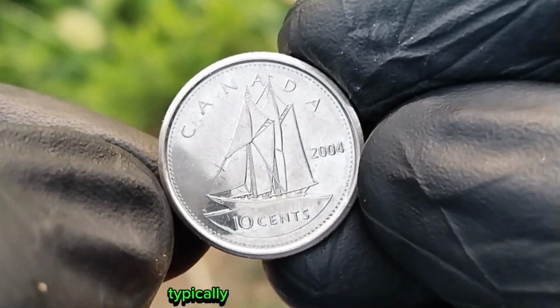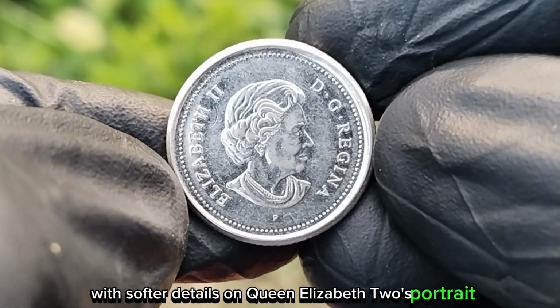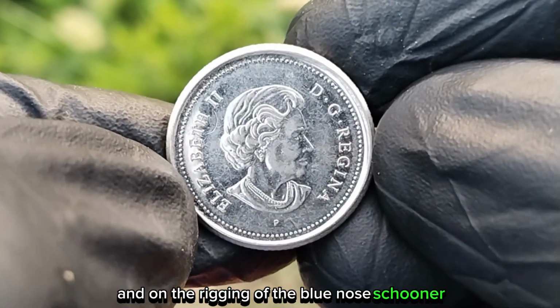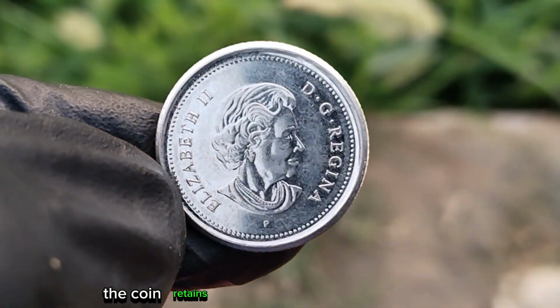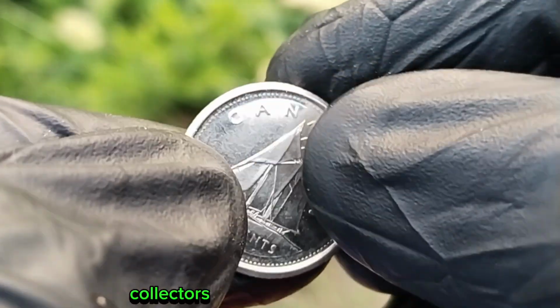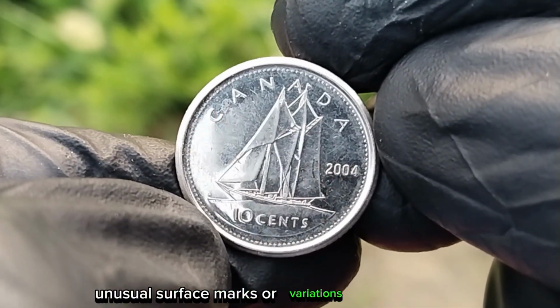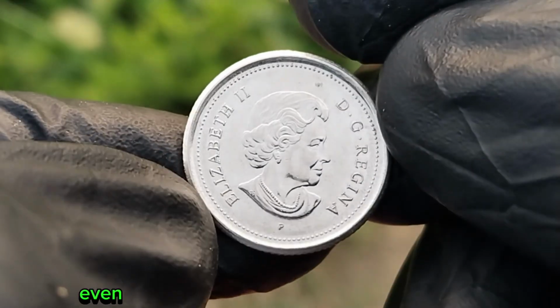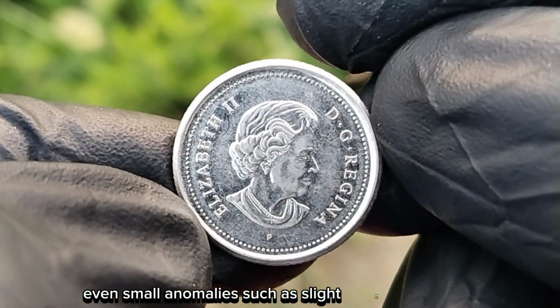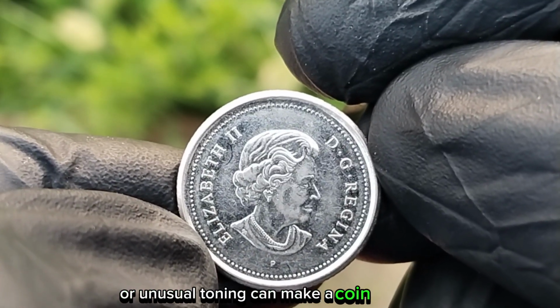The 2004 P dime in circulated condition typically shows moderate wear, with softer details on Queen Elizabeth II's portrait and on the rigging of the Bluenose schooner. Despite this wear, the coin retains its recognizable design elements and overall charm. Collectors often look for minor die errors, unusual surface marks, or variations in strike quality. Even small anomalies, such as slight doubling of letters, off-center strikes, or unusual toning, can make a coin stand out.